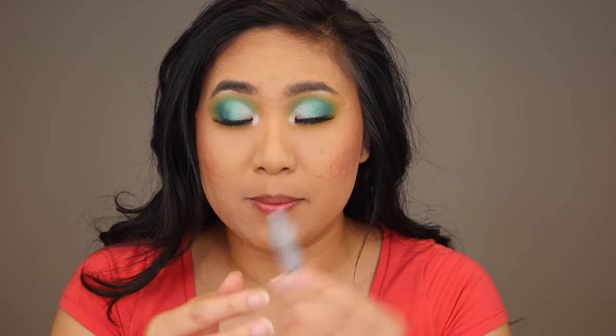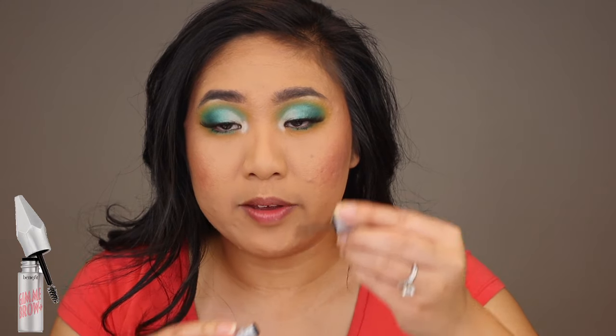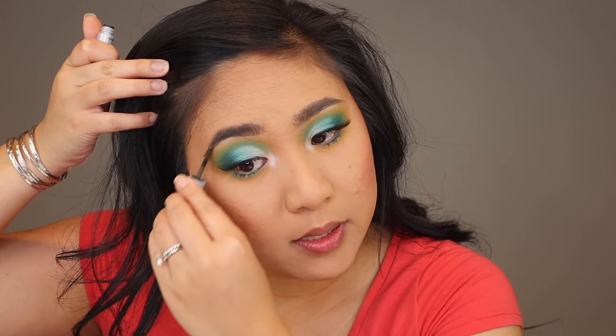All right, I'm next going to set my brows. Look how cute this packaging is. It's from my Ipsy bag. This is the Benefit Gimme Brow Gel. This is in the shade 4.5. I had the full size of this a while ago, and I really like this one. There's a lot of color that comes off from this tiny little brush.